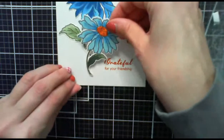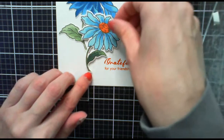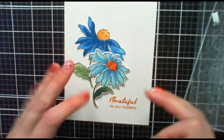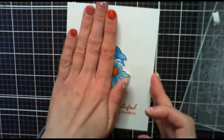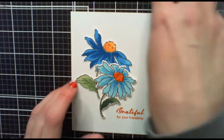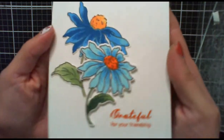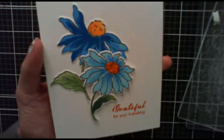And just kind of tucking this in. This would be a great one, I think, for some enamel dots. We have some lovely coordinating enamel dots that later on, when I have a chance to give this away, maybe I'll add some enamel dots to that. I really love these colors together. So fabulous. So here is our Build-A-Flower Coneflower, a nice simple layering set.